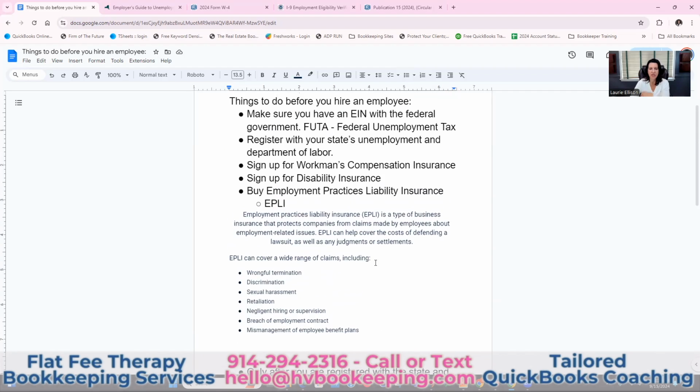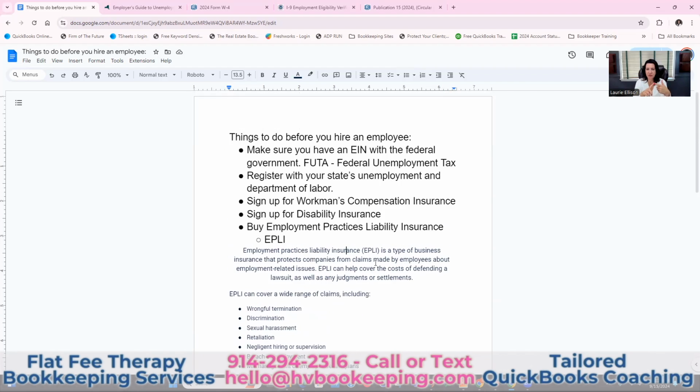Okay. So you're going to do all of these things. You're going to register, you're going to get an EIN. You're going to have to pay FUTA. You're going to register with your state. You're going to get your workers' comp. Sometimes they call it something else.